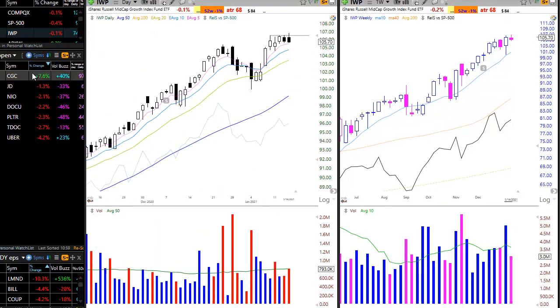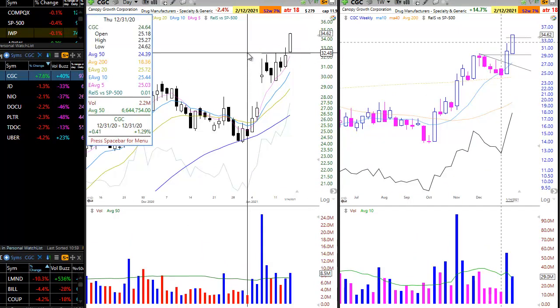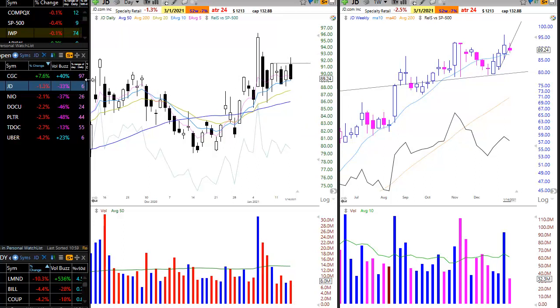And to the model portfolio, first up is CGC, which we're long from, I believe, right around 32.60. Solid day on a pickup in volume. JD triggered more of a false trigger over the highs and pulled back in. Volume was below average, though did pick up over the prior day.